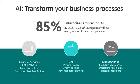And some industries like financial services, retail, and manufacturing are already leading the way, making heavy use of AI in a number of ways. In financial services, some of the scenarios where AI is being used today are to analyze risk, to build models for fraud prevention, and to predict what a customer should do next. In retail, businesses are using AI to personalize the shopper's experience, build dynamic pricing into their models, take into account environmental and circumstantial information, and also to help plan their inventory. And in manufacturing, businesses are using AI to perform predictive maintenance on machinery, to automate operations and manage their logistics.